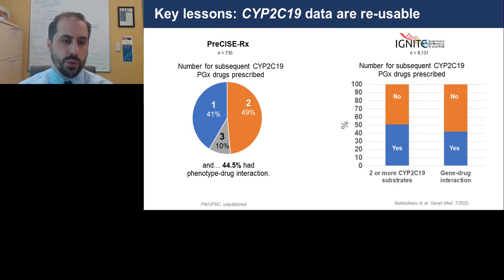Now, these were often proton pump inhibitors or antidepressants that would recommend an alternative path if we had these genetic tests on file, meaning that the result was not only useful for the original indication, but also for subsequent tests and subsequent drug prescribing, if we could just make sure that test result was available to the downstream provider. Now, the same type of analysis was just done on a broader scale.